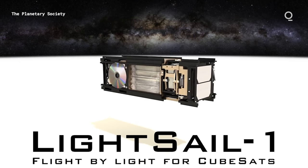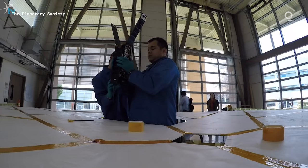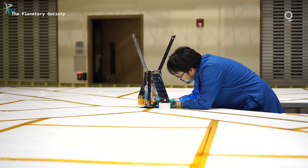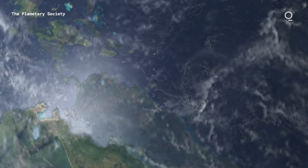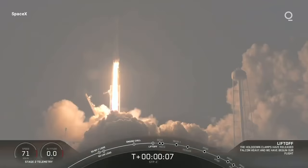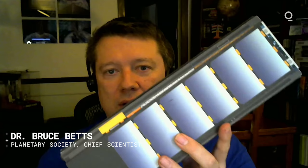This combination of solar sailing and lightweight craft, when used together, could make space exploration cheaper and more accessible to everyone. And the Planetary Society set out to prove that it could be a practical option. In 2019, their super lightweight CubeSat, the size of a loaf of bread, called LightSail 2, launched aboard the SpaceX Falcon Heavy. So LightSail 2 launched as a CubeSat that was this size. This is a one-to-one cardboard version.